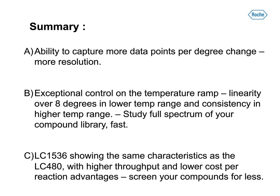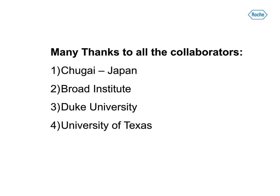All this work is basically done with a really good collaboration that we developed with Chuga in Japan, Broad University, Duke University, and the University of Texas. These things are not possible without this collaboration. I would want to extend my thank you to all my collaborators, and thanks for listening to my talk.